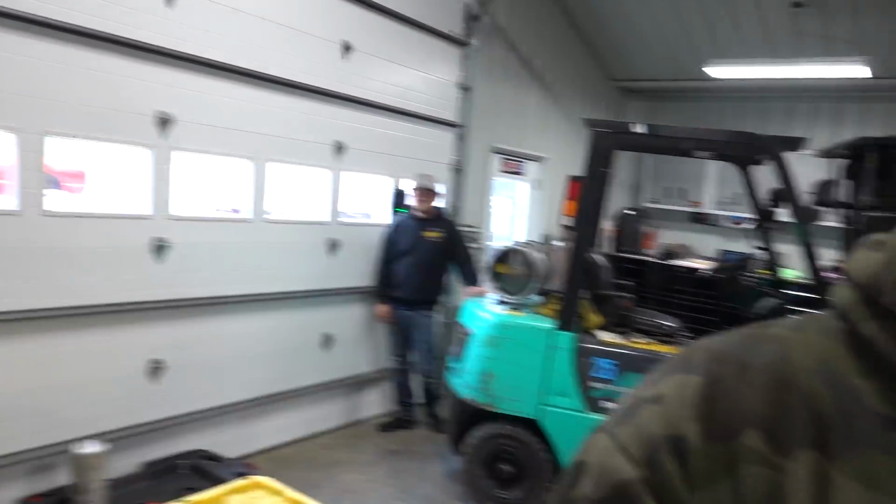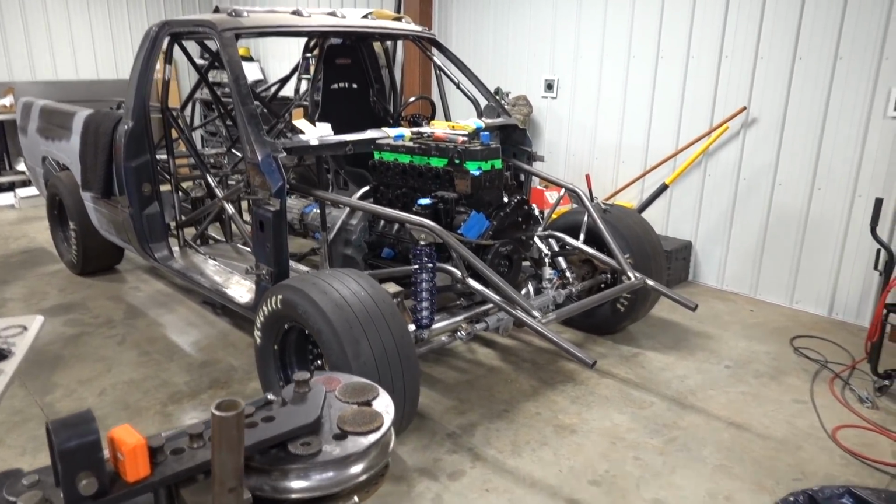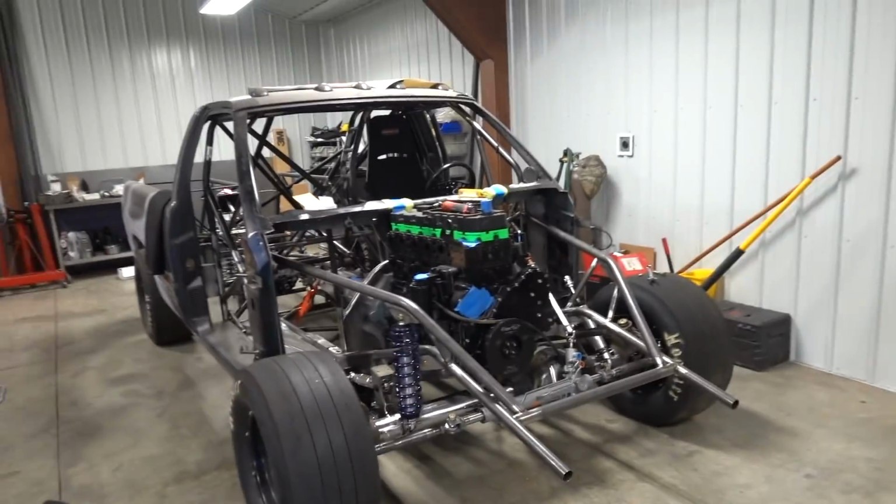What is going on today, guys? Welcome back. Michael and I are in the shop doing shop things, working on this race truck, trying to get this thing done. We have been working on it for the last couple days and we have made some more progress.